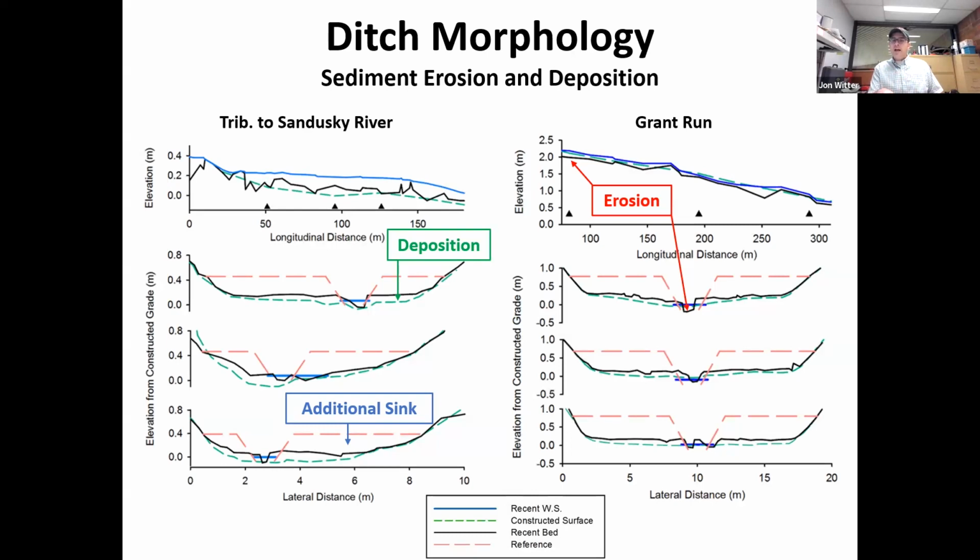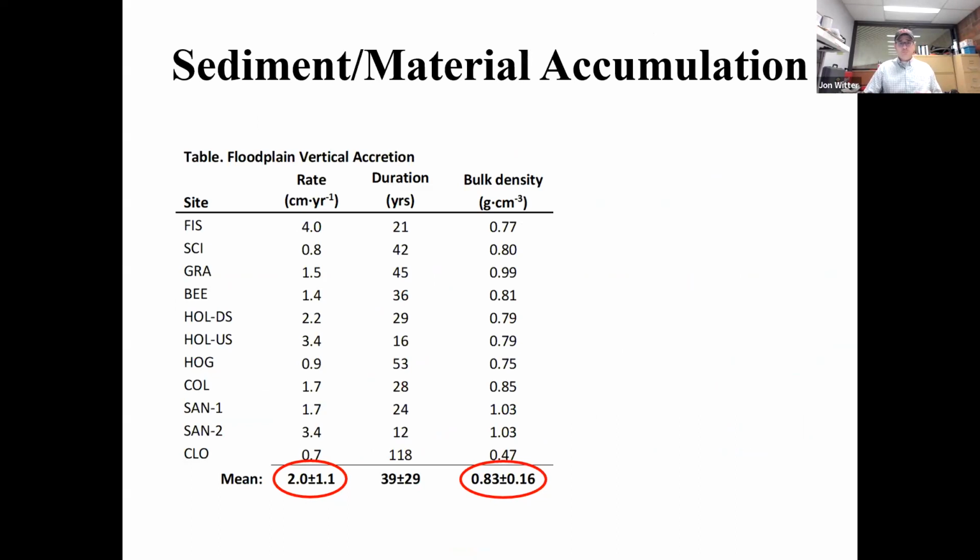The red dashed line is what we anticipate that it will grow to someday. So the difference between the black line and the red line is how much additional sediment and nutrients it might store. There are some cases where the existing bed has maybe eroded into the constructed surface. So on some sites, there has been a minor amount of erosion, which we would deduct from the deposition when we're trying to quantify the benefits of this. So really measuring channel form.